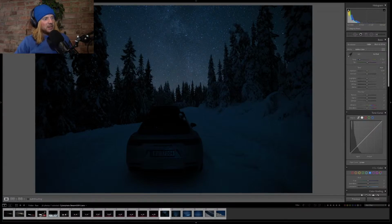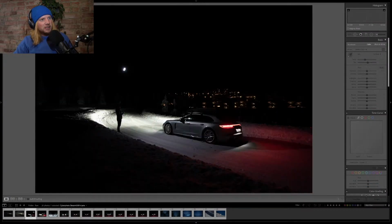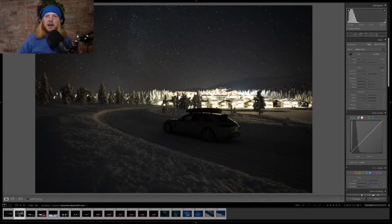Another photo, if we have time. These take quite a long time to edit, so we'll see. We're going to combine this, where the car is lit up, with a little bit of light on the front of the car and a whole lot of background light with some stars.